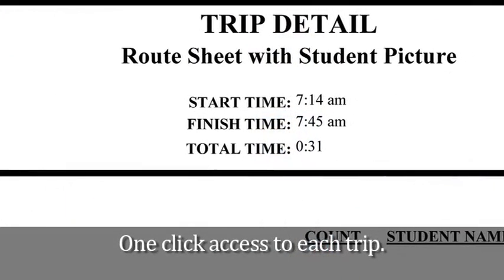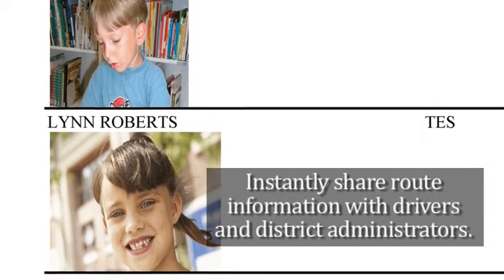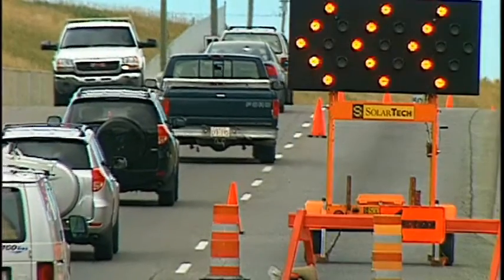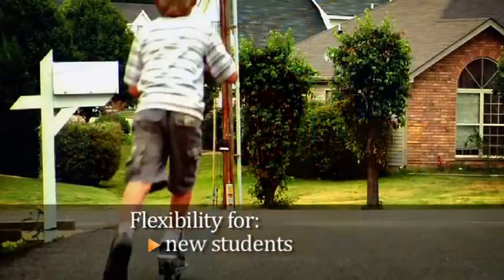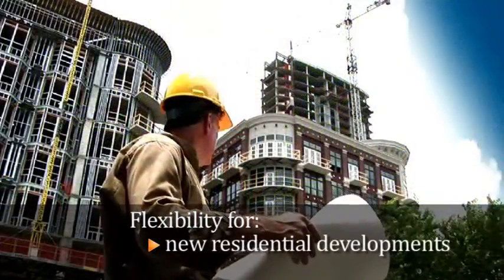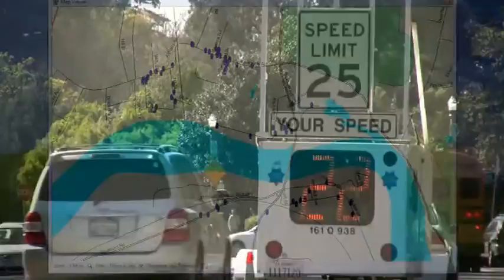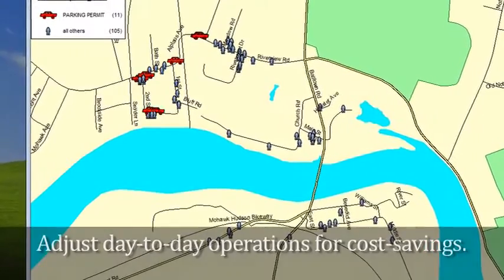Just one click, and you can see all the information associated with each trip on a familiar route sheet and instantly share this with your drivers and district administrators. As changes occur, you can respond quickly. You have the flexibility you need to accommodate new students, to adjust to new residential developments, or to avoid potential hazards. Equally important, you can adjust your day-to-day operations to save money for your district.